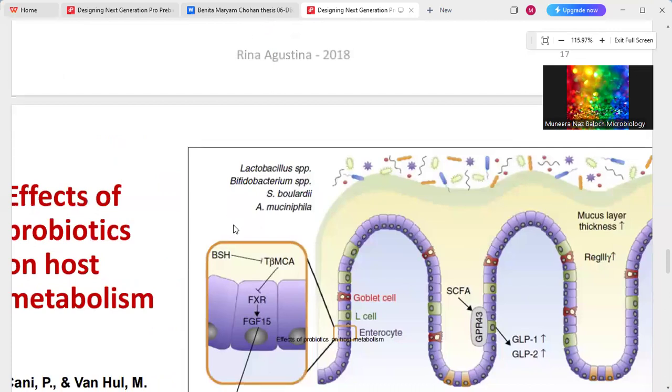Okay. Now, what this figure is showing you, you have to concentrate on this figure because it's very important. Here you can see this is the intestinal lining. This is the mucous membrane. These are the epithelial cells, okay? We've seen such types of figures before also.